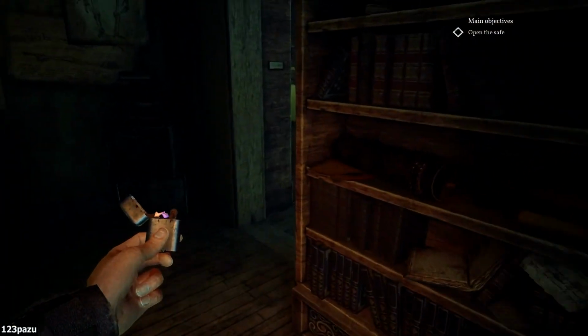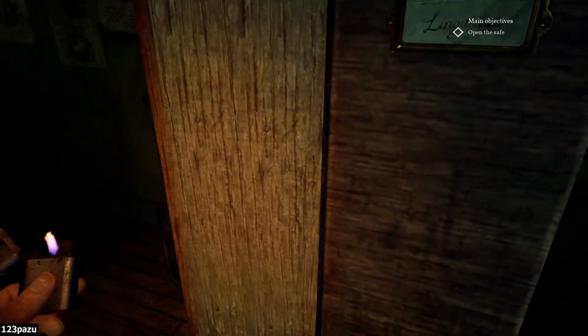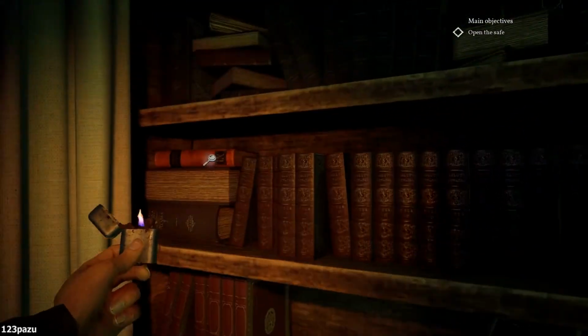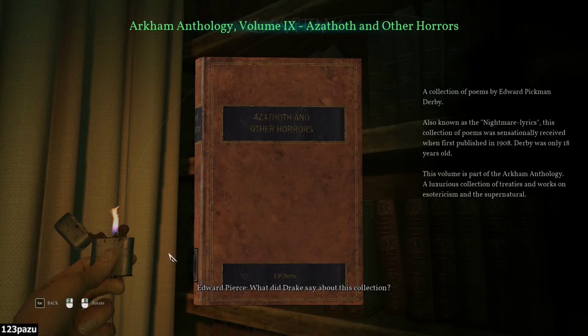Okay, volume number 9. Let's go look at the book. Volume number 9. Which one is 9? What did Drake say about this collection? 9! Wow! We picked the right book.